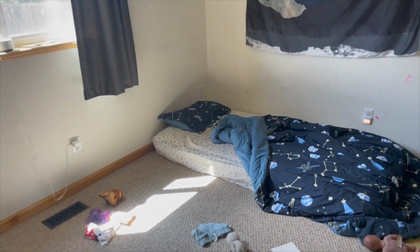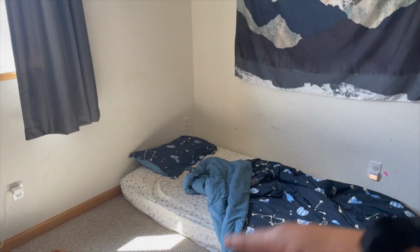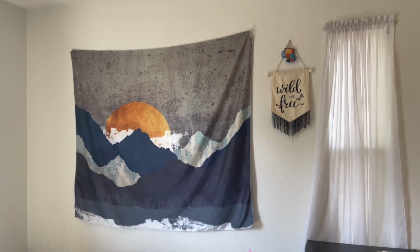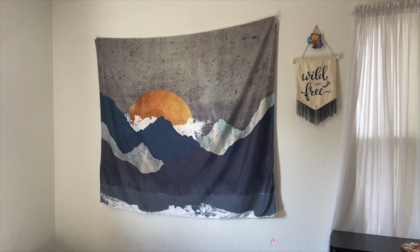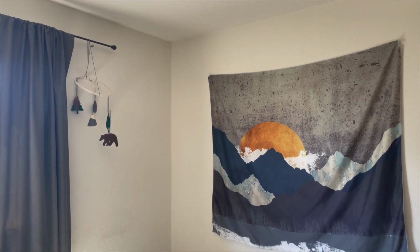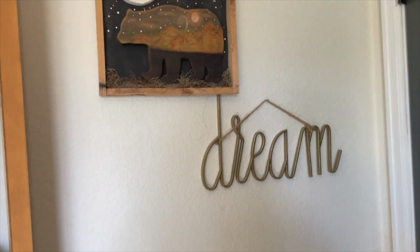We are going to not do the space theme. We're just gonna flip it over and do blue. We'll probably keep this mural. I think it looks nice in the room. I know it's a little unique, but it goes with our little rustic mountain theme. And then we are keeping this as well.